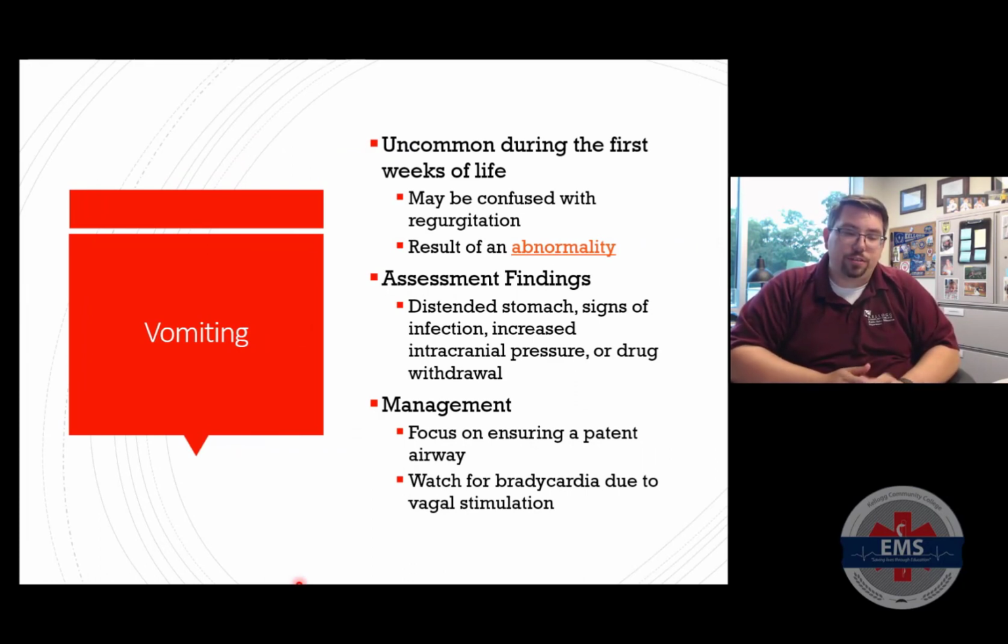With vomiting, vomiting is not common. There's a big difference between what we think of as vomiting and what is spit up, right? Spit up is when you get a big belly full of stuff and they burp and spit out a bunch of whatever they've recently consumed, formula or breast milk. Vomiting, on the other hand, is a much bigger problem. Don't let this get confused with regurgitation or burping. Vomiting is where we're having some type of projectile release of vomitus from the child. That is a sign of a severe medical issue.